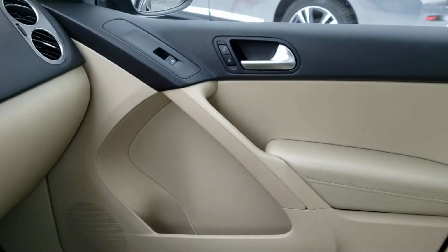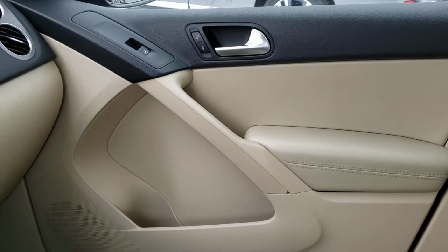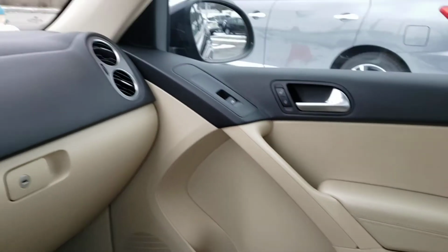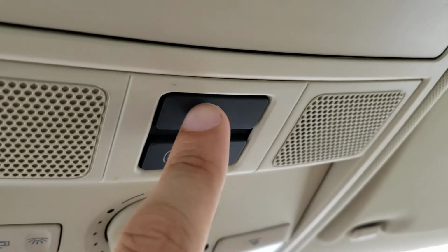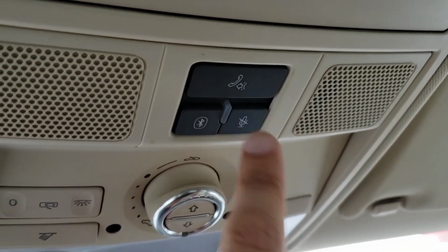Take a look over at the passenger side door panel there. You'll find the same great design as we found on the driver's side, and you've also got the controls for the power locks and the passenger side window. And if you take a look up top here, you do have a nice little sunglasses holder here, as well as the Bluetooth hands-free calling button. You've also got the Bluetooth button as well as the microphone mute.